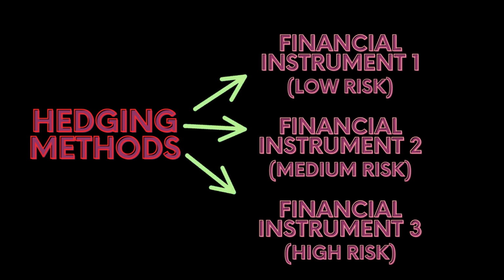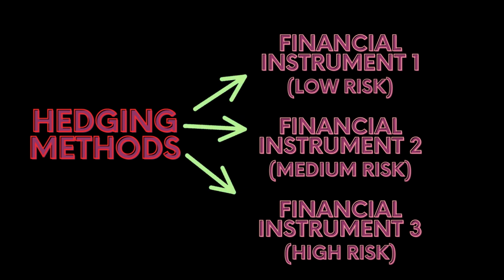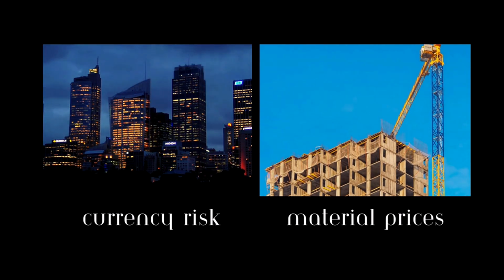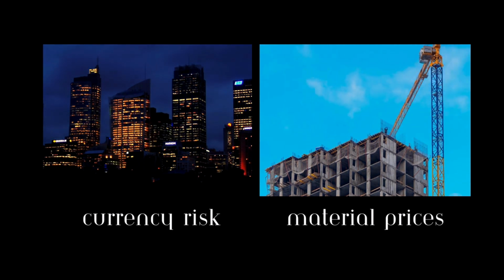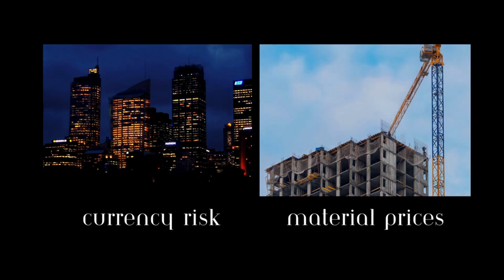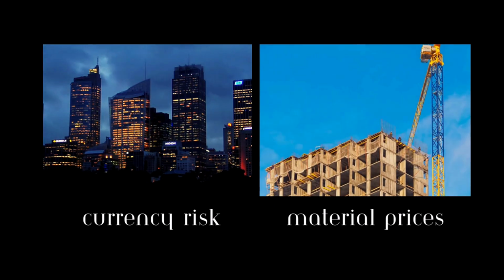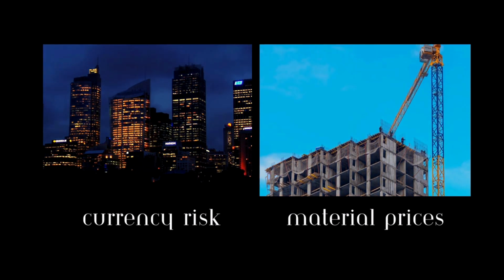Various hedging methods with distinct advantages require different financial instruments for implementation, each mitigating varying levels of risk. Investors can optimize results by employing a range of approaches. Hedging techniques find diverse applications. A tech company might hedge currency risks, while a construction firm may hedge against fluctuating material prices. Various industries employ hedging strategies to navigate specific challenges and uncertainties.